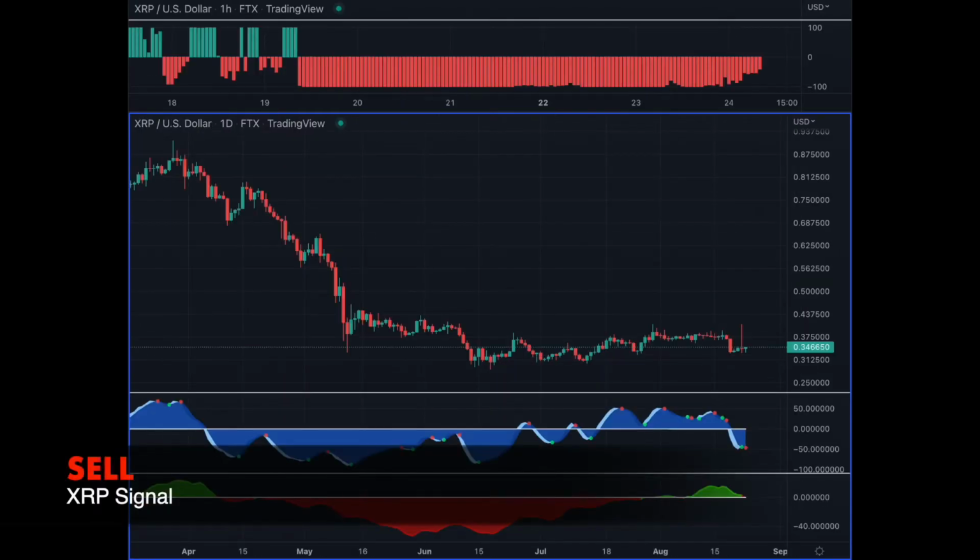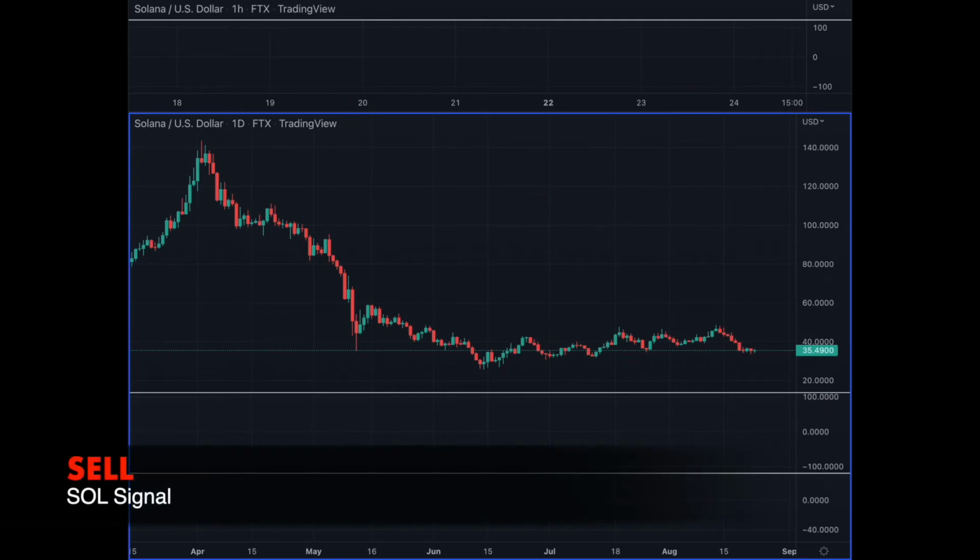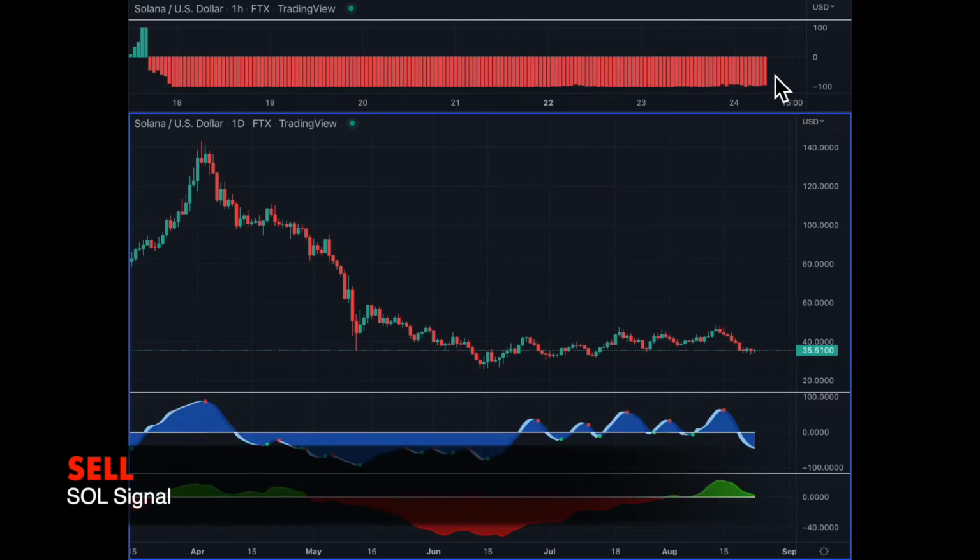Have a look at XRP. Down, fresh down today, and a very slight, just right on the line, a very slight up we'll call it, but either way it will be a sell signal. Dogecoin, downtrend, downtrend, uptrend, gives us a sell signal. Solana, downtrend on the all-in-one, downtrend on the momentum wave, uptrend on the money flow, sell signal.